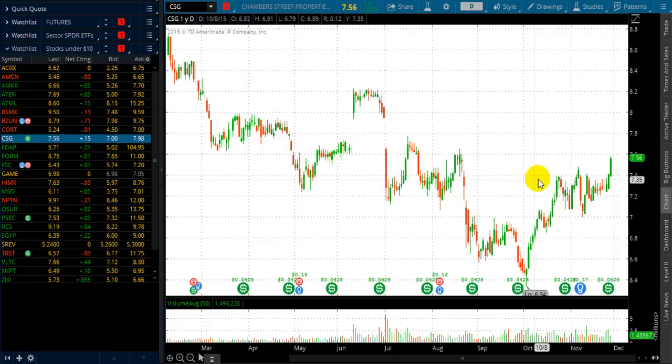CSG actually broke out of here. It broke out of this resistance area. You have a nice ascending triangle, you could say. Hopefully it comes down, fills this gap right around here, and tests this resistance area right around here. So you have a lot of room up there.